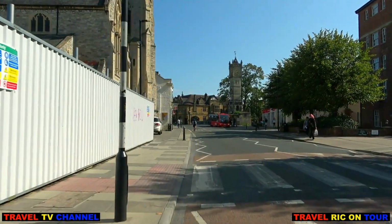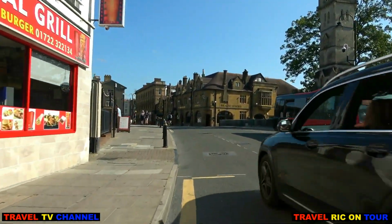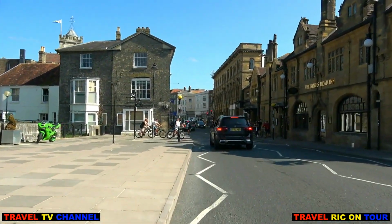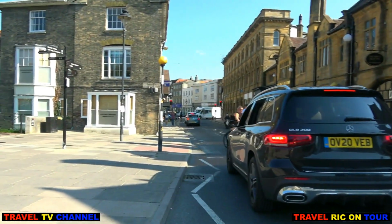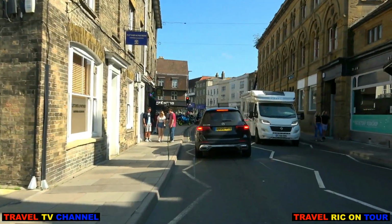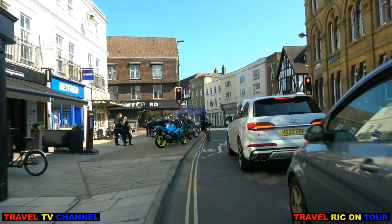Many people come here, lots of tourists, very popular place. It's in Wiltshire. And we've got the Wetherspoons here on the right hand side. A bit quieter today because it's a Sunday. So I thought I'd set the camera up. It's not set up very good. It's only tied on the front with a few plastic tie wraps, just to get you a little bit of footage.